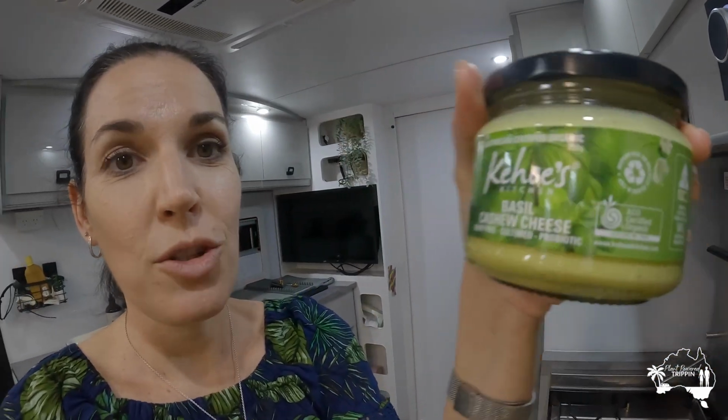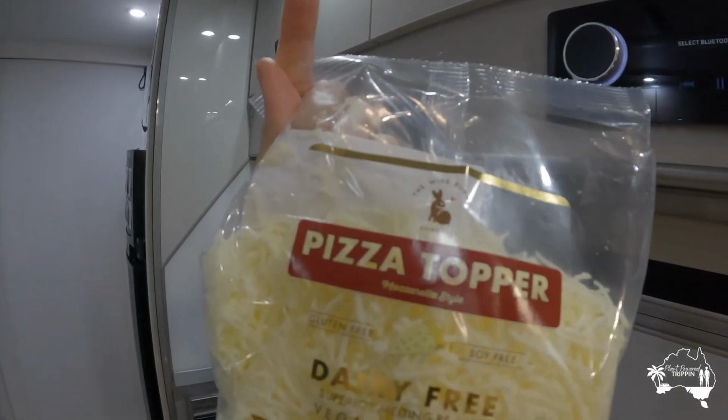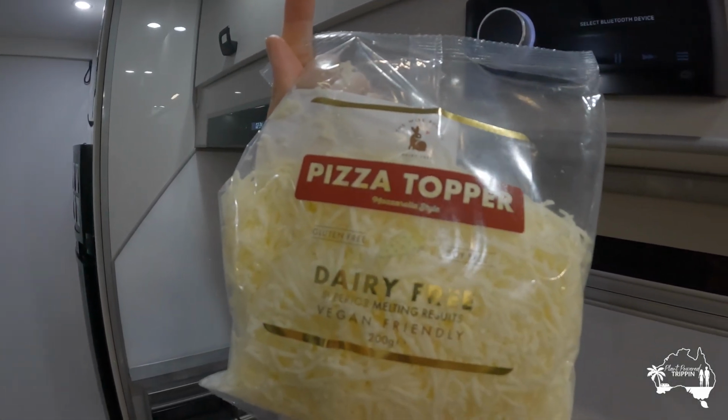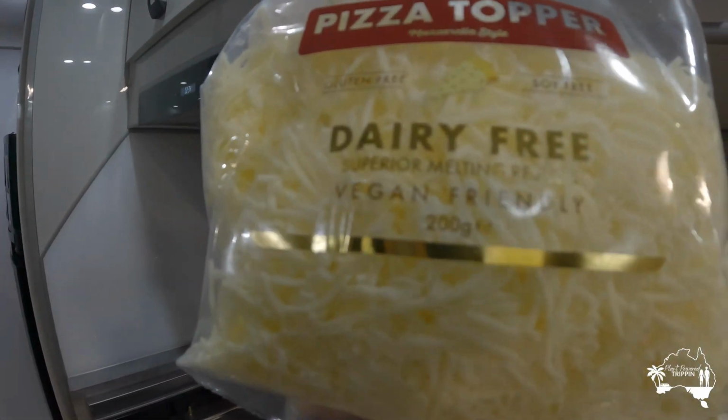basil cashew cheese. So that's going to be a special edition, and a new brand I've never seen before. It's called the Wise Bunny dairy-free pizza topper. It's actually called pizza topper. Superior melting results, and it's really hard to find a vegan cheese that melts real nice, so it'll be interesting to see what that's like. So 2 special kind of unique cheeses found here in the outback of Queensland, so they are going on too.